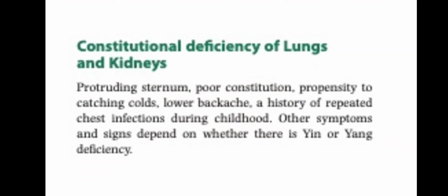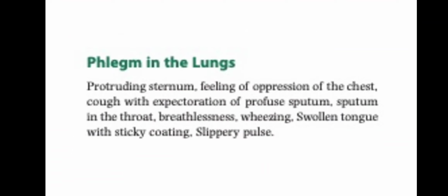For constitutional deficiency of lungs and kidneys, the sternum will be protruding with poor constitution, propensity to catching colds, lower back ache, a history of repeated chest infections during childhood. Other symptoms and signs depend on whether there is yin or yang deficiency.